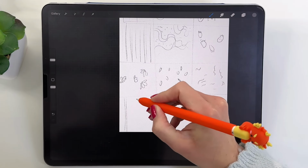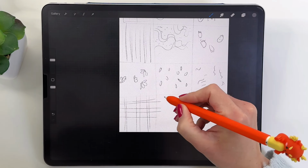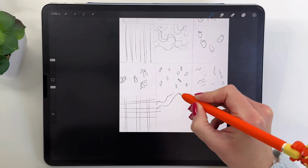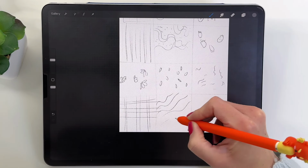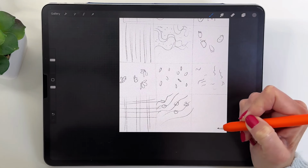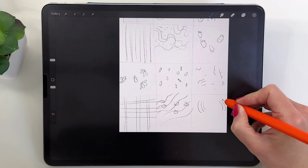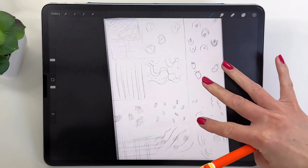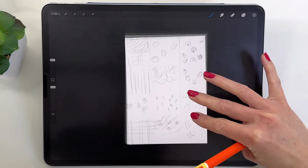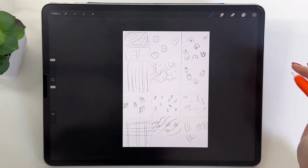Here maybe I'll just draw some lines going like this. Now this one, maybe it can be some wiggly lines going at an angle, and then with some flowers on top of these. And for the last one, maybe it can be some kind of lines like that. Okay, so this is my very simple sketch with 12 different illustrations. So now one by one, I'm just going to draw them.